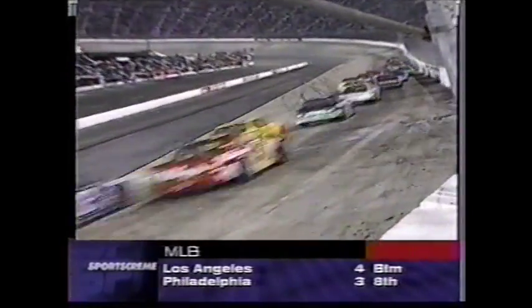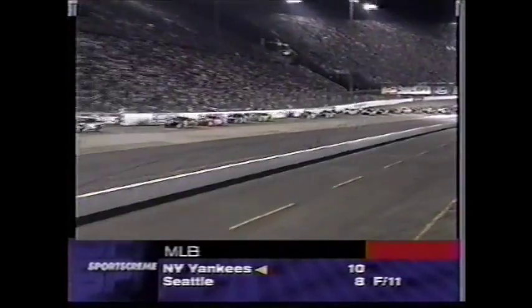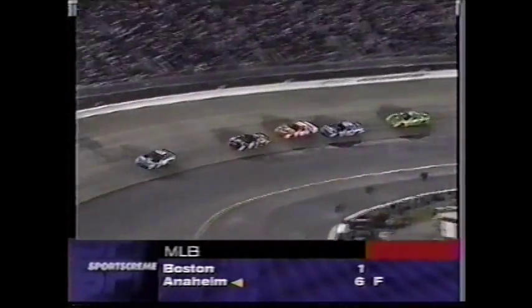Trying to stay in front of 88, Dale Jarrett, trying to stay on the lead lap. And Jeff Bodine trying to get by Trickle. We've got Dick Trickle, Jeff Bodine, Ricky Brown, all three cars in front of the leader. And rookie driver Mike Skinner is getting the black flag, passing on the long side on the restart.